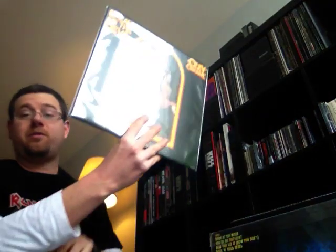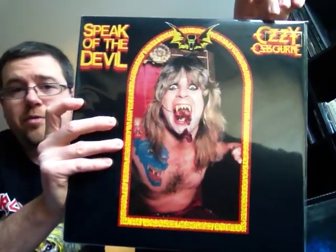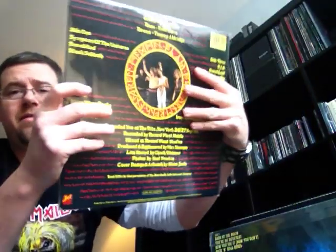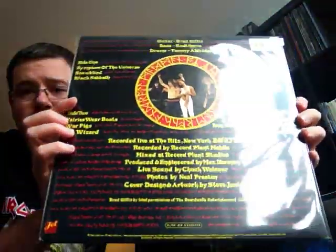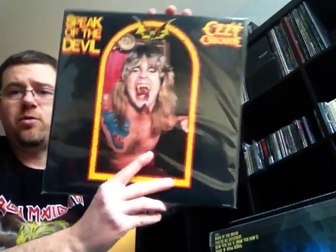This is another all-time favorite live album of mine, Speak of the Devil. This is another really nice pressing. It's a promo press, so it's a first press. The gold stamp, I believe, was intended for record stores and radio stations. Double LP gatefold. Very, very nice pressing.